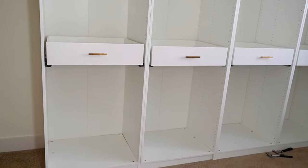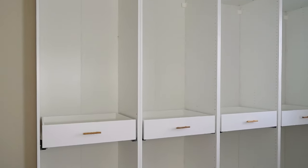Right now I have to run to Home Depot and pick up and cut these and finish everything I need. It got so busy and it got so late, so we had to do it the next day.